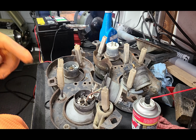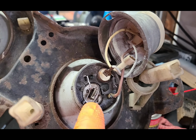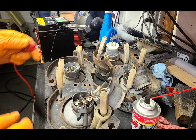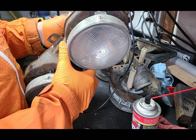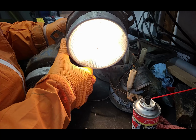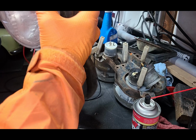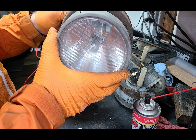All right, after quite a bit of finagling and sanding the bottom of the wire, this little wire that holds the bulb in, I think I have clipped that to the ground. Let's see here, we have city lights. Yep, that's the city light, and that's the headlight. And then over here, this will be the high beam. That's working. So that's good.